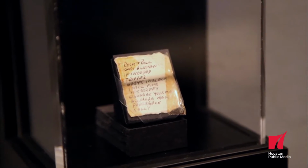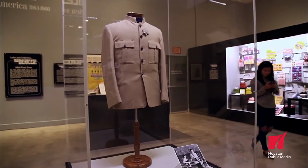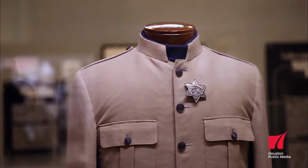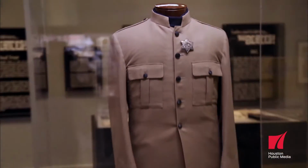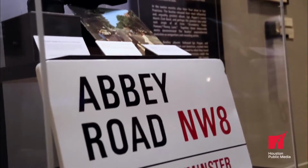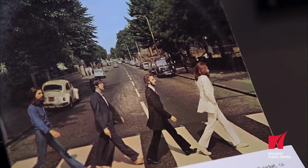A few of the key pieces really in this exhibition include the jacket worn by Paul McCartney at Shea Stadium in 1965. The great thing is you look through these pieces, these artifacts, they're so personal. And some of them, you can tell how small, how tall they were. We have Ringo Starr's black coat that he wore in the Abbey Road cover, the famous cover when they're crossing the street. He's wearing that black jacket.